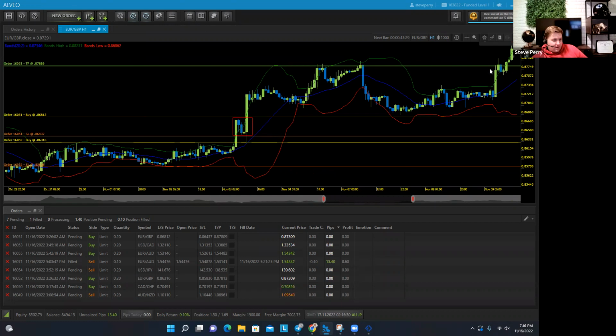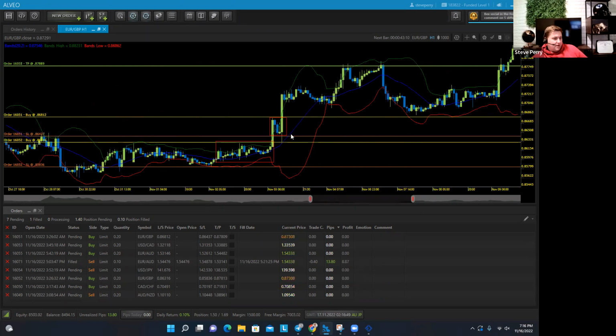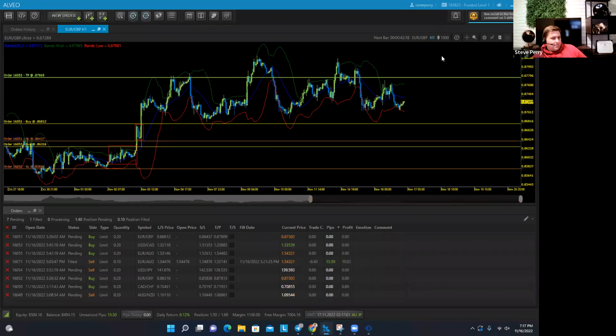And then you also have this right here. Okay, so these 2 boxes are areas of where the banks have had interest in the past. And so these are natural places to buy because if the market comes back to here, we know that there's been past orders in these areas. And so the market is likely to bounce off of those.